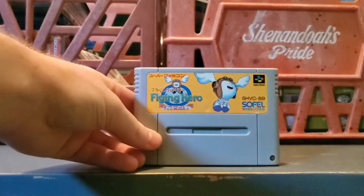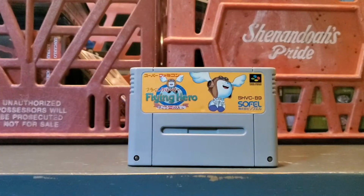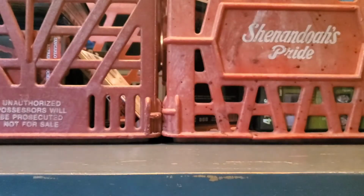Alright, one of my favorite games on the system, Flying Hero. You've already heard me talk about this game on the channel, but what can I say besides this game is probably the best shooter on the system besides maybe Space Mega Force.